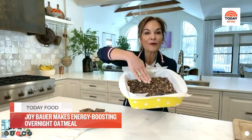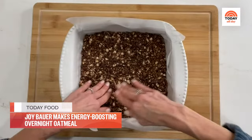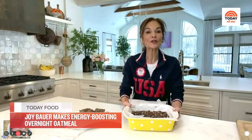You'll see I also added a little bit of mini dark chocolate chips. You really want to compress it, so I'm pressing it down over here, and the chocolate chips give it a little bit of something special extra. And then you put it in the fridge for about 30 minutes, and guys, you cut.